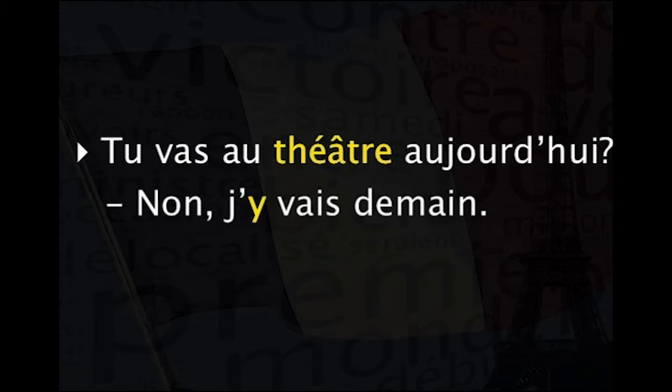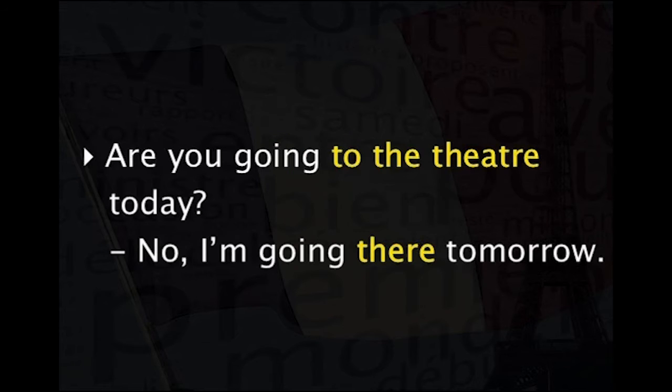The noun that is replaced by the pronoun "y" is théâtre. However, if you watch closely, you will find that it is not just the noun théâtre, but also the preposition that precedes it that has been replaced. This happens in English as well. There replaces to the theatre and not just theatre.